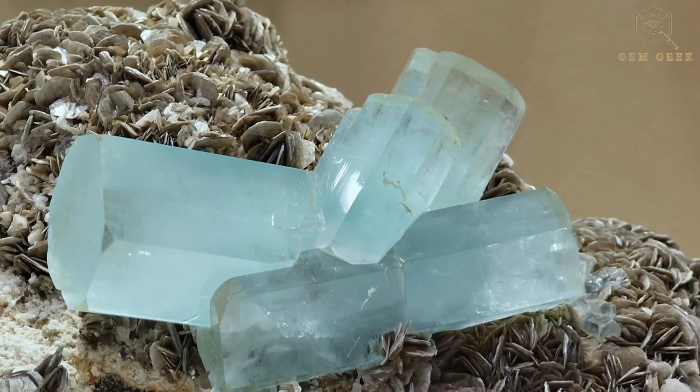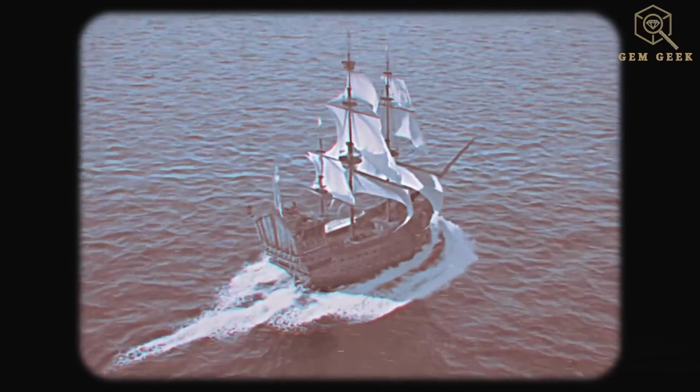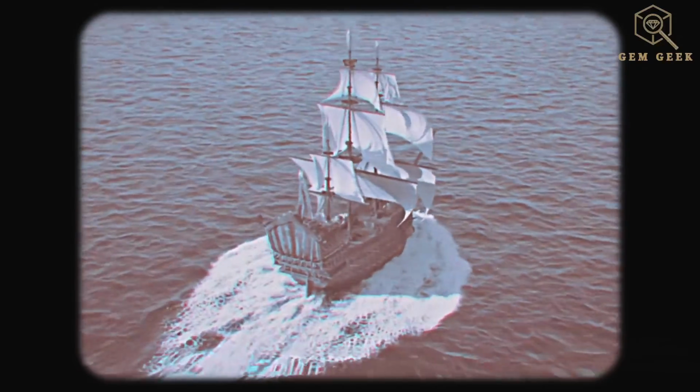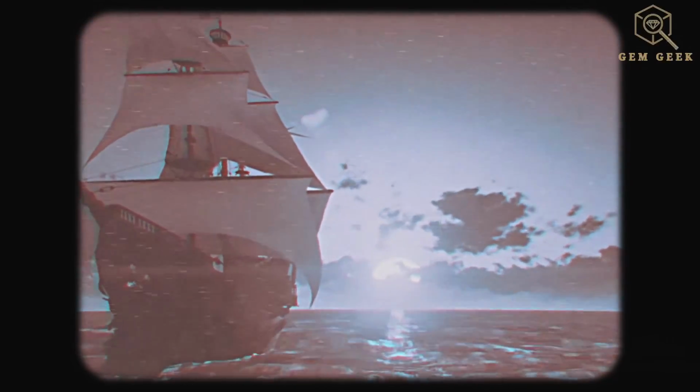Throughout history, aquamarine has been associated with courage and tranquility. Legend has it that sailors carried aquamarine amulets for safe voyages, believing in its protective powers against the tempests of the open sea.